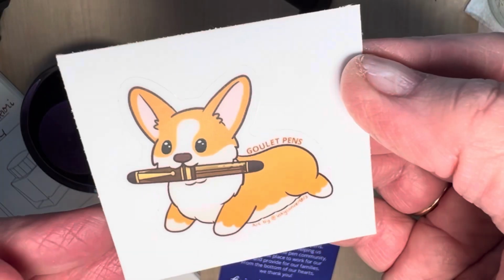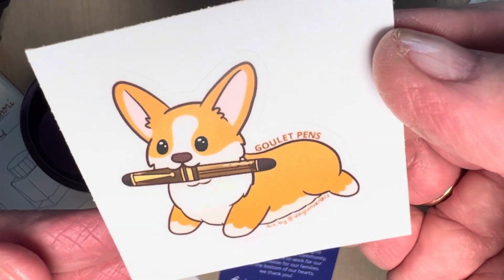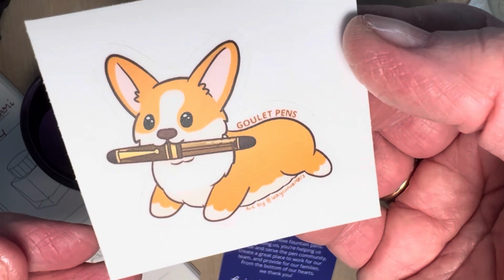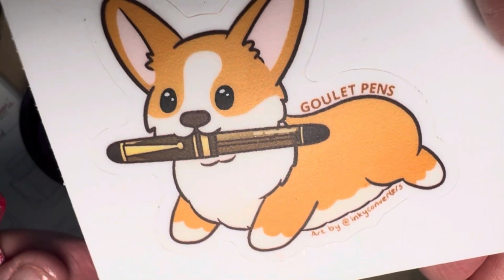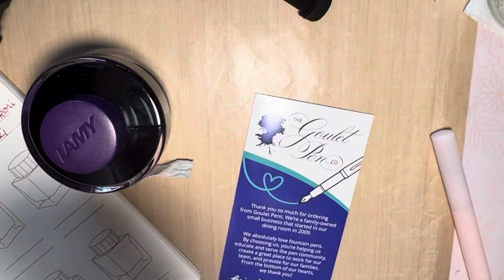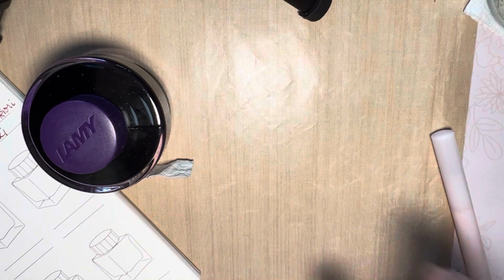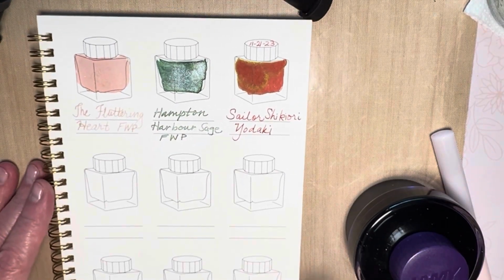We have the cute little corgi. And that looks like my Pilot Custom 823 there. That's what I'm claiming it to be. I don't know, we can make it out any pen we would like, right? And of course, the lollipop. But let's get into sharing this gorgeous color.